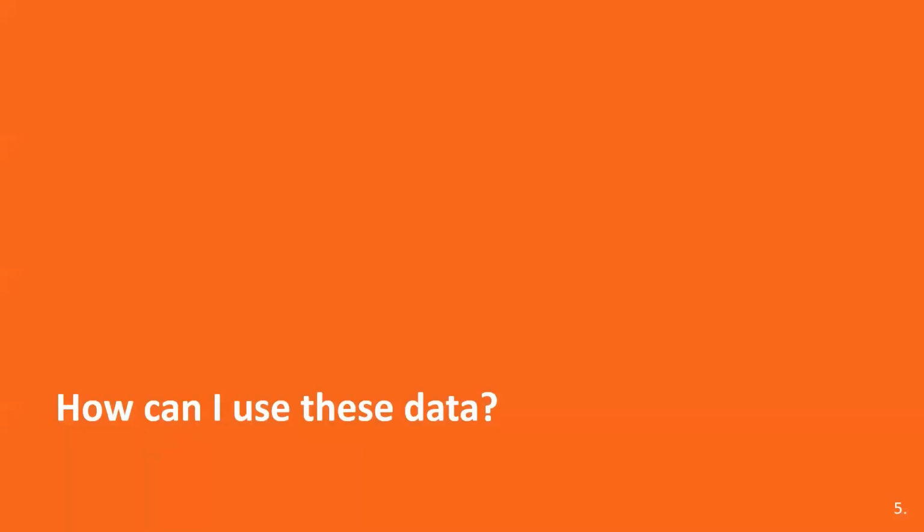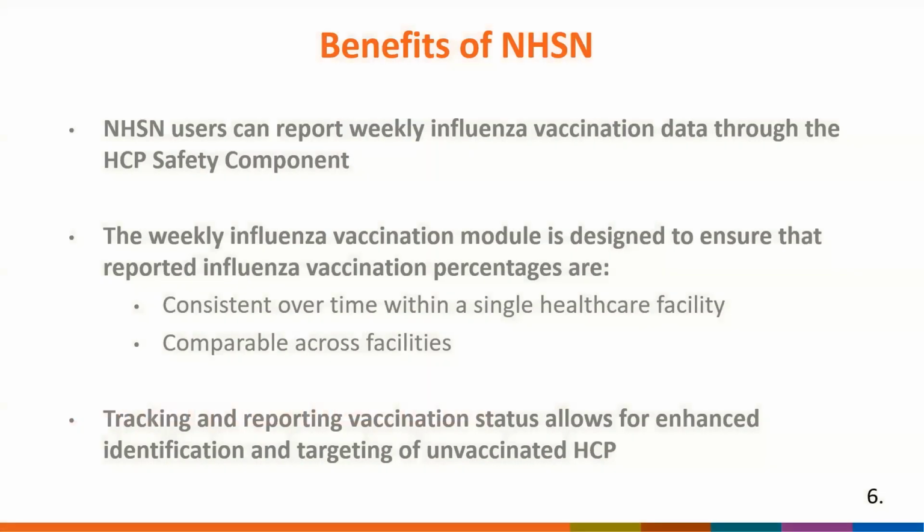Now we will go over how NHSN data can be used to improve influenza vaccination coverage. You might be asking what the benefits of reporting in NHSN are. Firstly, the NHSN modules are designed to ensure that influenza vaccination percentages are both consistent over time within a single healthcare facility and comparable across facilities so users can track their progress each week as well as benchmark vaccination rates against other facilities.